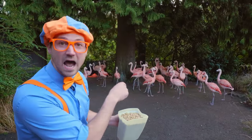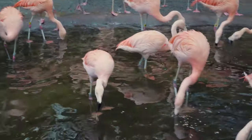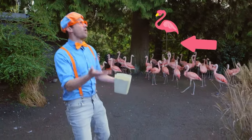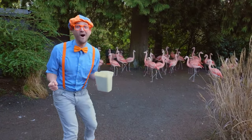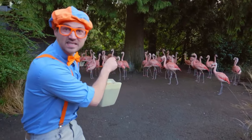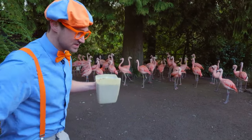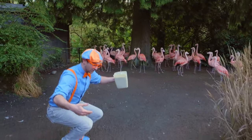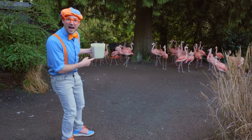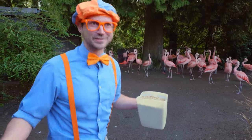And you see how tall their legs are? Whoa, they're so long. An adult flamingo, the legs are taller than the whole rest of the body. Wow, that is so crazy. Hey, and do you see how their legs are bending backwards? Yeah, us humans, our legs bend forward. But then, flamingos, their legs bend backwards. And you're probably like, whoa, those are some flexible knees.